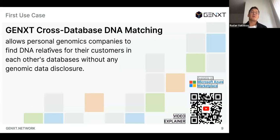About use cases, how we use the technology, what we do. Our first use case addresses direct-to-consumer personal genomics. We developed cross-database DNA matching that allows personal genomics companies to match DNA of their customers across each other's databases and identify DNA relatives without genomic data disclosure among participants.